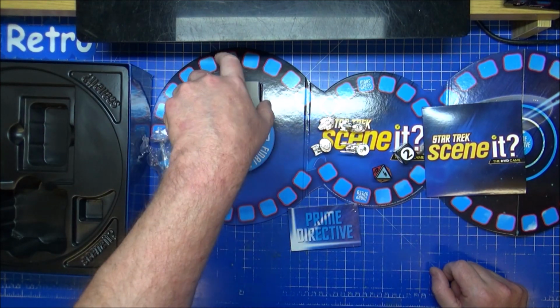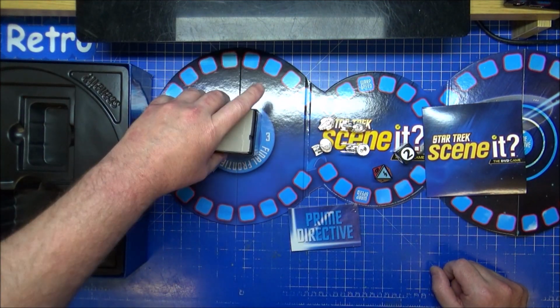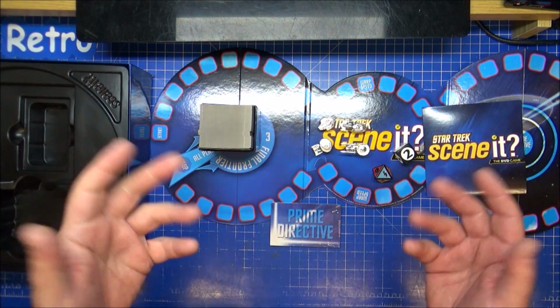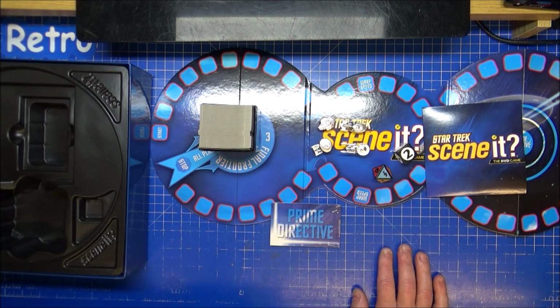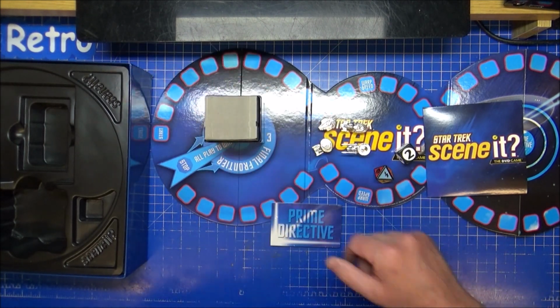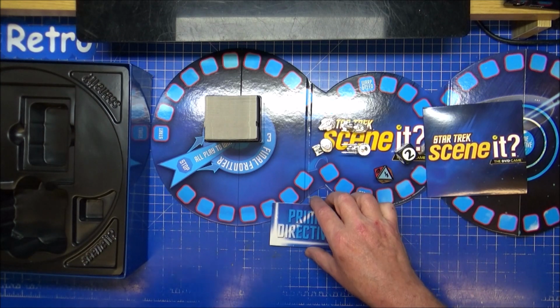So there we go. If you want to go out and buy Scene It, it's very, very available. It's on Amazon, eBay, Argos, anywhere you want. I don't know, Target if it's in America. But I've had this for a few years, never opened it, need to play it to be honest. And yeah, have a good go at the instructions.